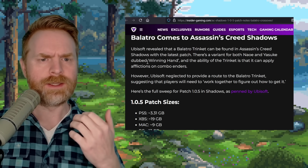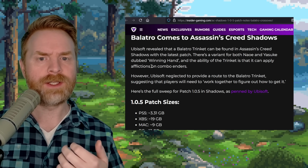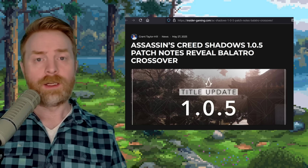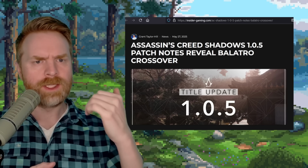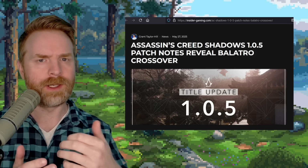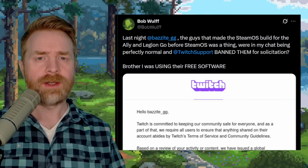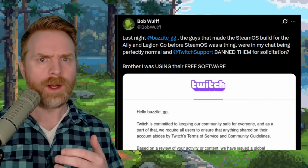And the trinket is dubbed the winning hand, and the ability of the trinket is that it can apply afflictions on combo enders. On top of all of that, there's going to be a Dead by Daylight crossover and even more, and Insider Gaming has you covered here on the full patch details if you are interested in learning more about them. And speaking about stuff that's wild, next up we're talking about Bazzite and Twitch.